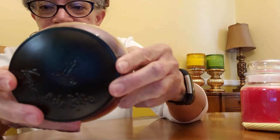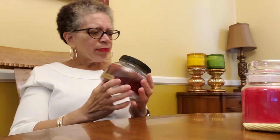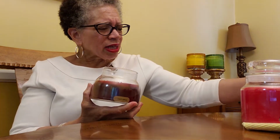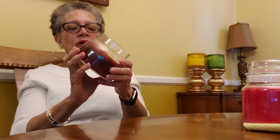The thing about this company is, it has it embossed in the lid too. Can you see it? I hope so. I think they employ people who have challenges, both physical and mental. I know it has a charitable angle. Anyway, this one was Juicy Apple, and you can see it has those little pockets of oil and stuff. But it burned really well. It didn't soot at all.